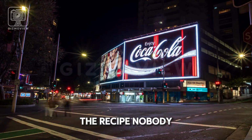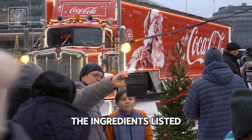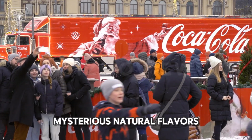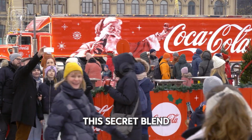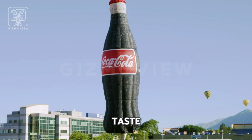The recipe nobody knows. So, what's in Coca-Cola? The ingredients listed on the can might seem straightforward, but the magic lies in the mysterious natural flavors. This secret blend of botanicals and spices is what gives Coke its signature taste. It's not just a drink, it's an enigma. Pure perfection.